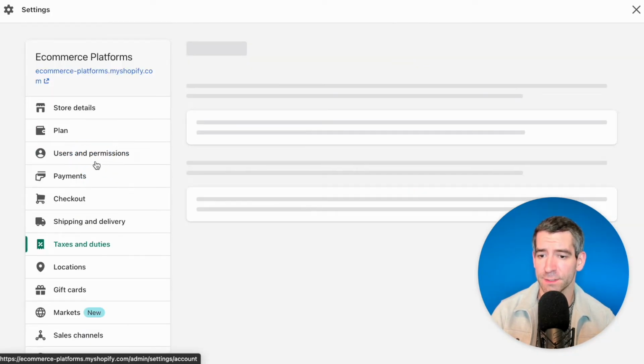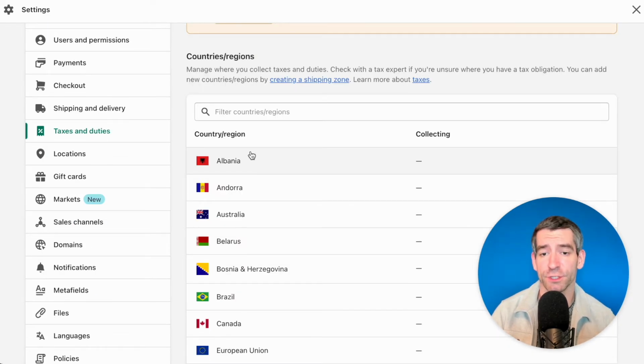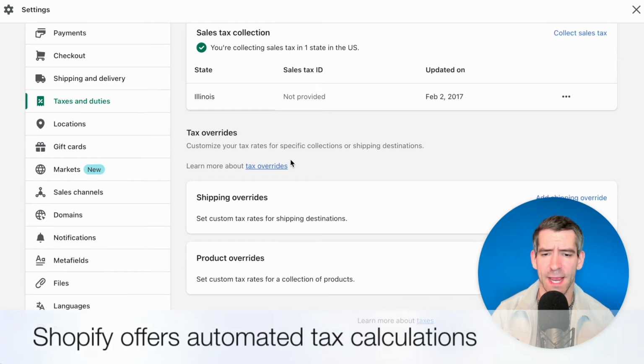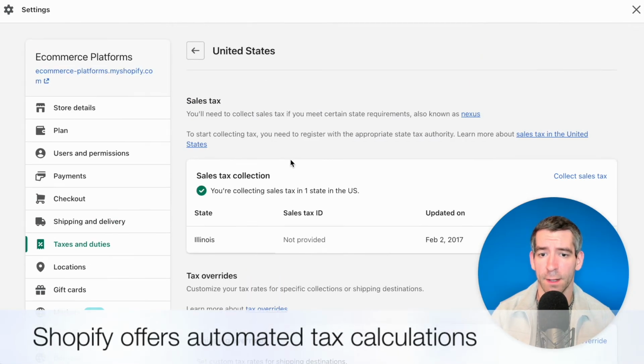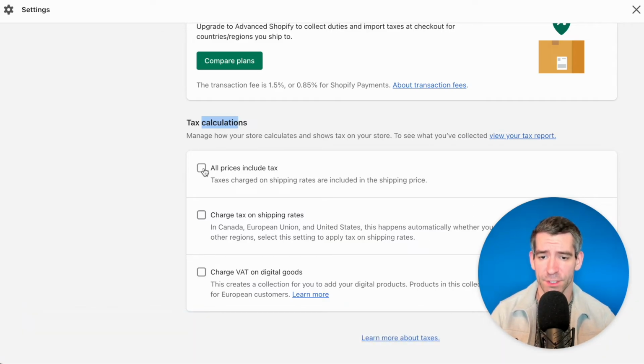And moving forward, taxes and duties. It's possible to link up taxes and duties for certain countries and regions. For example, we have Illinois set up here. You can type in the sales tax ID and work with things like tax overrides and shipping overrides. So it's all built in there. And then towards the very bottom, you have the opportunity to set up tax calculations. So you can make it so that all prices include tax so that your customers actually see that they're going to have to pay for this tax. You can charge tax on shipping rates or charge VAT on digital goods.